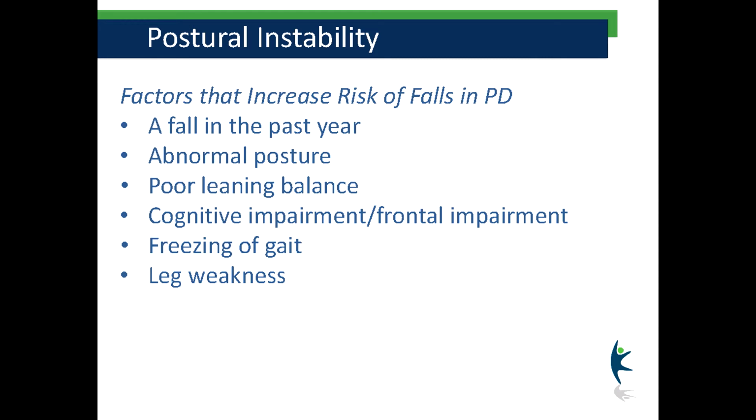So what are the things that influence the risk of falls, right? We're talking about advanced disease today. One of the big problems in advanced disease is falling.